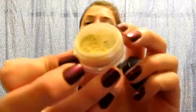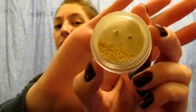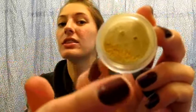So overall, I'm just going to say it, I do not like this product. The main problem with it is, if you can see, without me spilling it everywhere maybe, I don't know if that's focusing very well, it's not finely milled at all. It goes on sort of clumpy already, and if your under eye area is at all dry or sort of patchy, this will just accentuate it. Now maybe for someone with oily skin this would work, however I still would not recommend it.